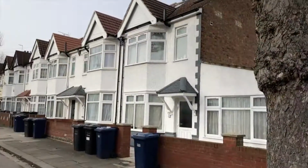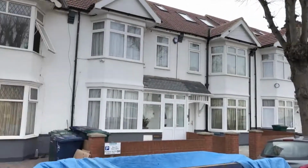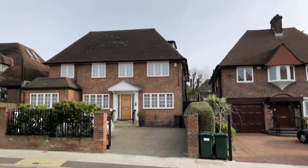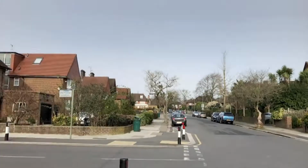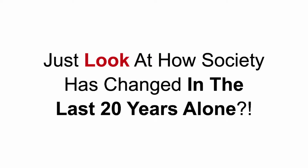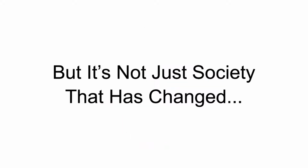You see, most houses in London were built for a time and lifestyle that doesn't exist anymore. And I don't just mean houses built 100 years ago, I'm even talking about houses built a mere 20 years ago. Just look at how society has changed in the last 20 years alone. Mobile phones, internet, social media and Amazon didn't exist 20 years ago, and these are just a few off the top of my head. But it's not just society that has changed, the way we use our homes has changed as well.